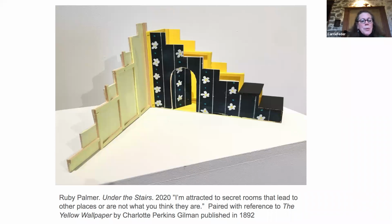This is another piece by Ruby Palmer, who does some architectural mock-ups, and I was very attracted to this piece to put it in conversation with a very famous book from the late 19th century, or actually a short story called The Yellow Wallpaper by Charlotte Perkins Gilman, published in 1892, which immediately became sort of a feminist tract.